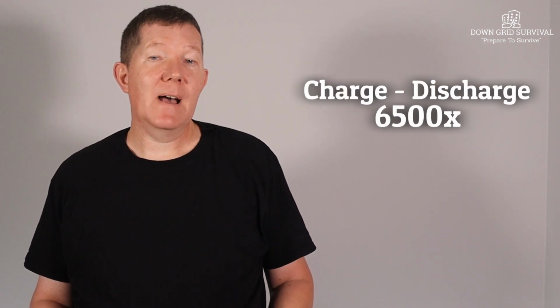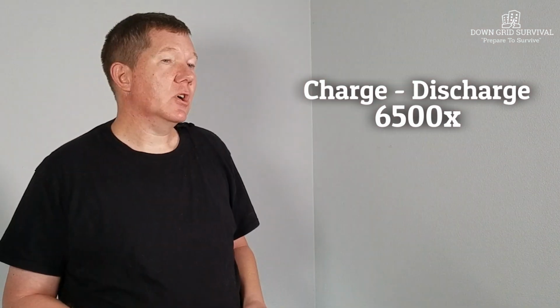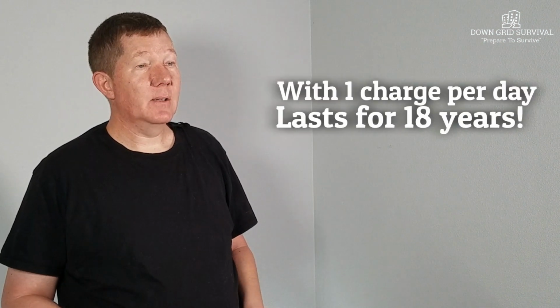Now, unlike some battery systems that advertise 800 life cycles, the Delta Pro and extra batteries use a lithium iron phosphate battery that can be charged and discharged up to 6,500 times before reaching 50% battery life. If you charged and discharged the system once every day, it would last about 18 years.